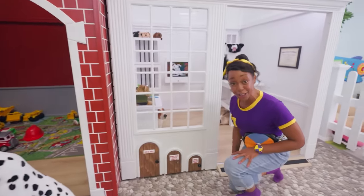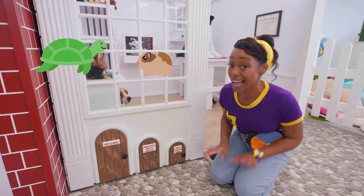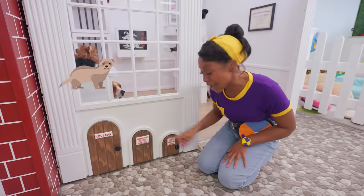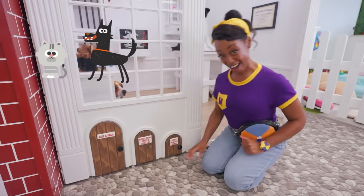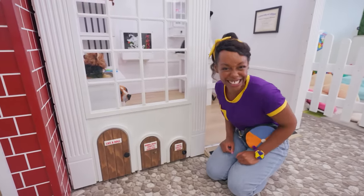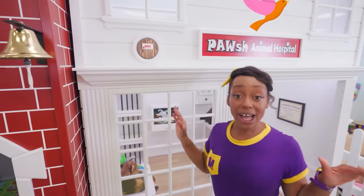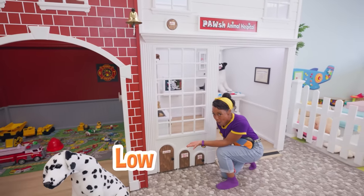Oh, look at these doors. A small door for turtles and hamsters and gerbils too, and a medium door for bunny rabbits and ducks, quack quack, and ferrets and guinea pigs too. And a large door for cats and dogs. Large and small, those are opposites. Cool. Oh, and look at this door for birdies. Oh, that's another opposite. High and low.